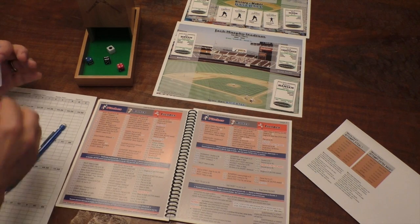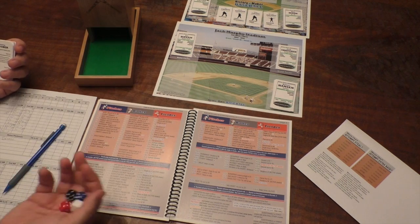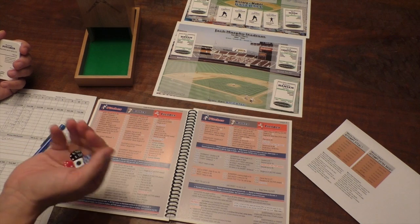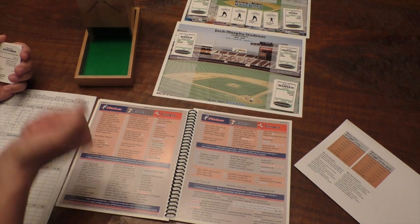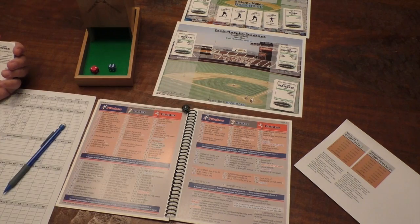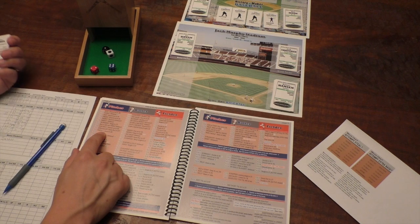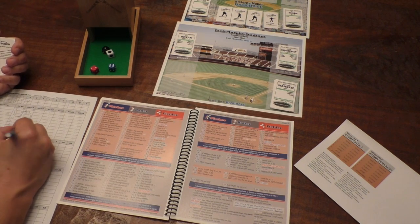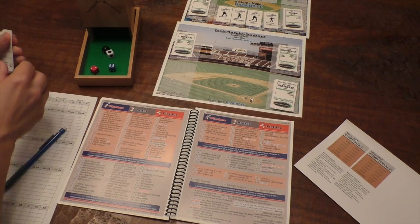2 outs. Man on second. The batter, Jack Christensen, is going to take his swings with a man on second. Jack can hit the ball. He's not too bad. Let's see what he does. It is a 1-2-6. Is the pitcher fresh? Decide or die says yes, he is. It's a line out to second. And that is the end of the top of the 5th. They get a man on second, but can't advance him.